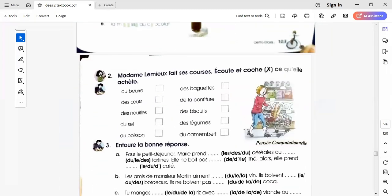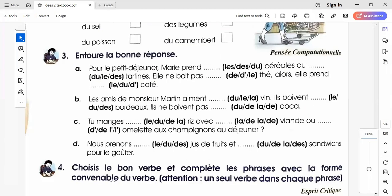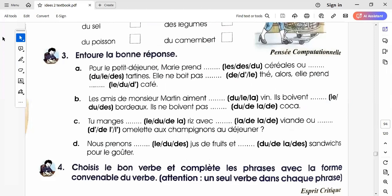And after that, we have this exercise. What we have to do in this? We have to fill in the blanks according to the sentence. So, what are the rules? As I told you, whenever we have aimer, adorer, détester, préférer, we always use the definite article. This is rule number one. Rule number two.